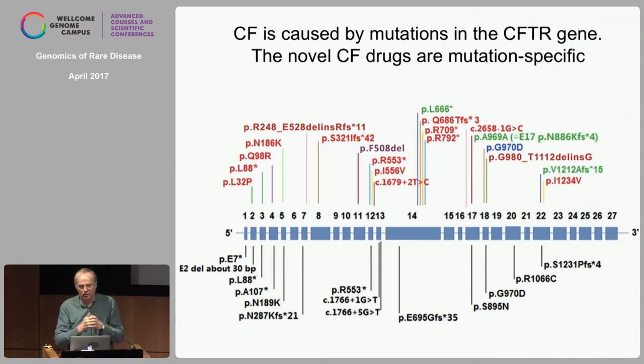The other class of drugs helps correct gating of the channel. So some of these mutants are always open or always closed, which doesn't work either. They are, however, extremely mutation specific. So Vertex was smart, they've developed it for the common mutations, particularly for delta 508. In that patient group, it works fantastically well, but it only helps maybe half of those patients. There are other background genetic effects that are apparently also important for these drugs.